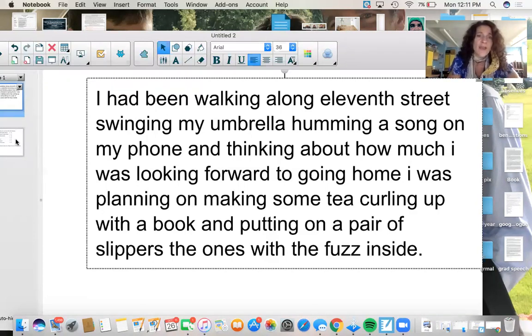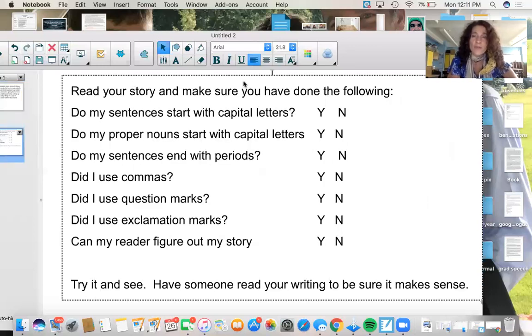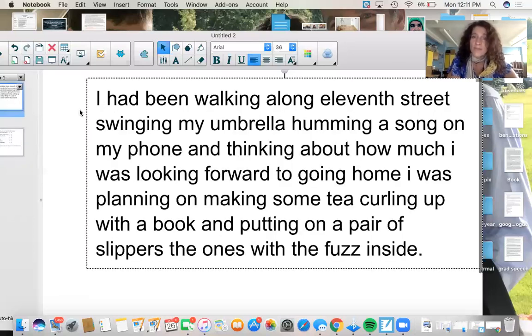So if I was looking at this editing checklist, I would want to know, do my sentences start with capital letters? So I'm going to go back to my story right now. That's the beginning of this sentence, I had been walking along 11th Street, swinging my umbrella, humming on my... There's no other periods except for that one. So yeah, this one big long sentence starts with a capital letter. I guess I've done my job. My story is ready for the world to read.